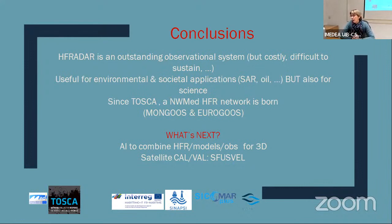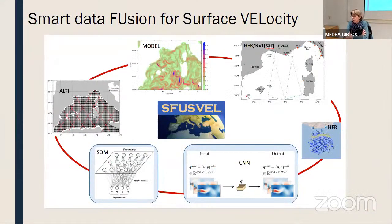Now we have a quite big Northwestern Mediterranean network of HF radar. So we are very happy about this. What is next? I think all of us are trying to combine all the data we have together, and using artificial intelligence is probably also a good idea. I just finished a project that I have to submit by today. I have some colleagues here in the room that will be partners of this project. This project will be submitted to the French space agency, CNES.